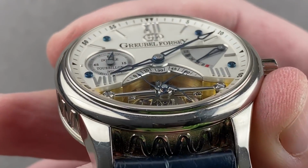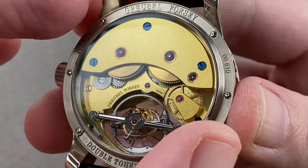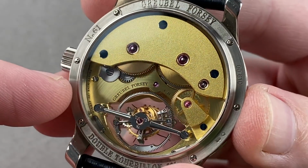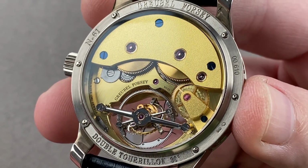You can see that the edge of even the dial has been beveled, and the bridges are nickel copper zinc, or Maillechort, that German silver material we see on A. Lange, but here they've been gold gilded. You can see the jewels are in chaton, a nod to the pocket watch era of watchmaking in La Chaux-de-Fonds, where Grubel 4C is based.